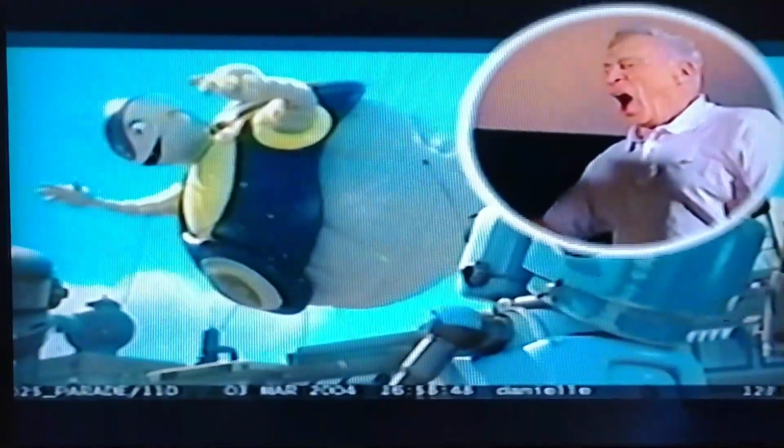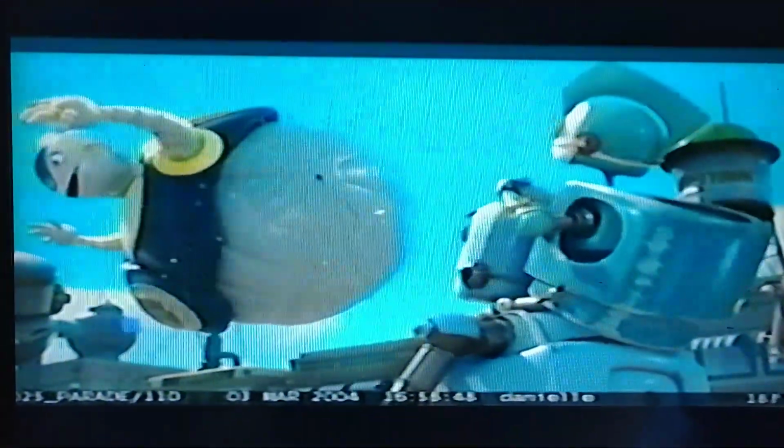Bigweld, voiced by Mel Brooks, is the great wizard of our robot world. He creates things that make people's lives better.